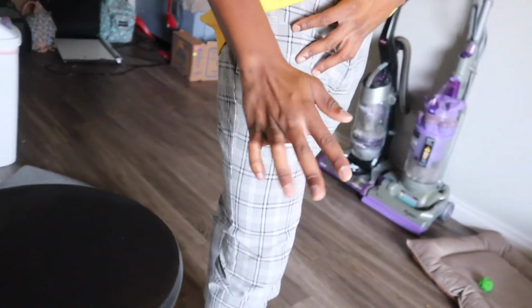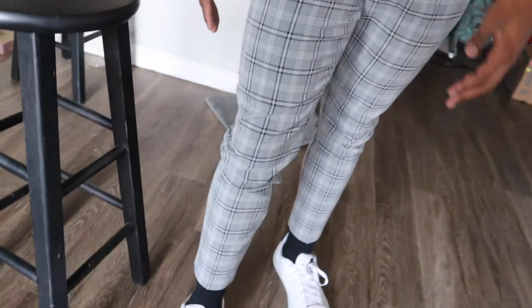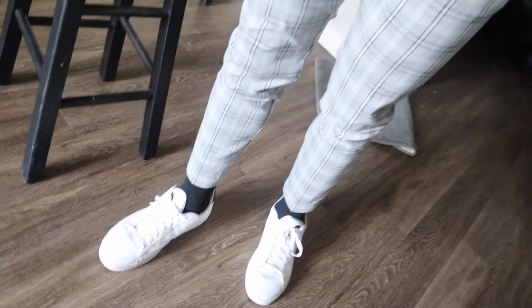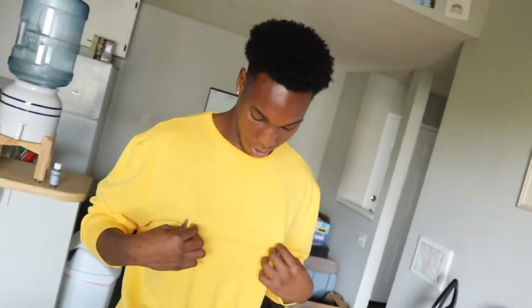This is probably everyone's favorite pants they've seen of me. Normally I wouldn't wear socks with these, so these are black socks, but I still got the white shoes, as you guys can see. And on top of it, the yellow pulls it all together. As you guys know, yellow really pulls together melanin skin, so I think wearing yellow is probably one of my best colors, because it gives me that mesh of the dark and light colors together. It's really awesome, beautiful.